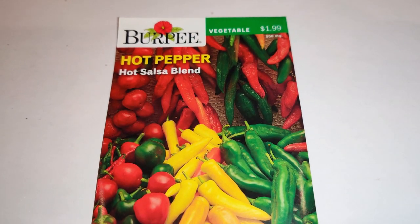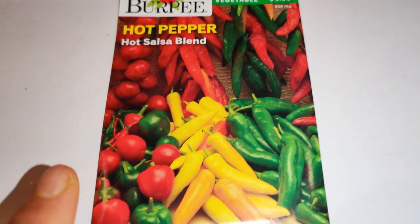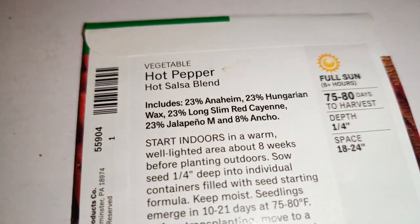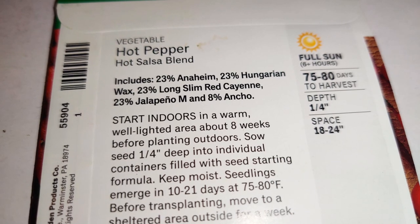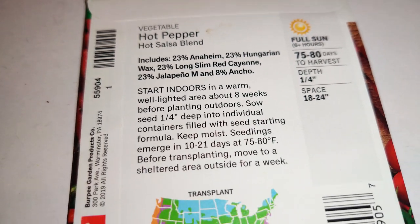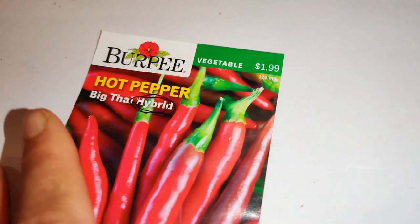Hot pepper, hot salsa blend. So I usually don't like blends because I don't know which is which, but look at that. They've got one, two, three, four, five, six different kinds. Includes Anaheim, Hungarian wax, long slim red cayenne, jalapeno, and ancho. So actually, I have all these kinds of seeds. But I guess if you don't care what you're growing, this would be the selection for you. But I have those individually.